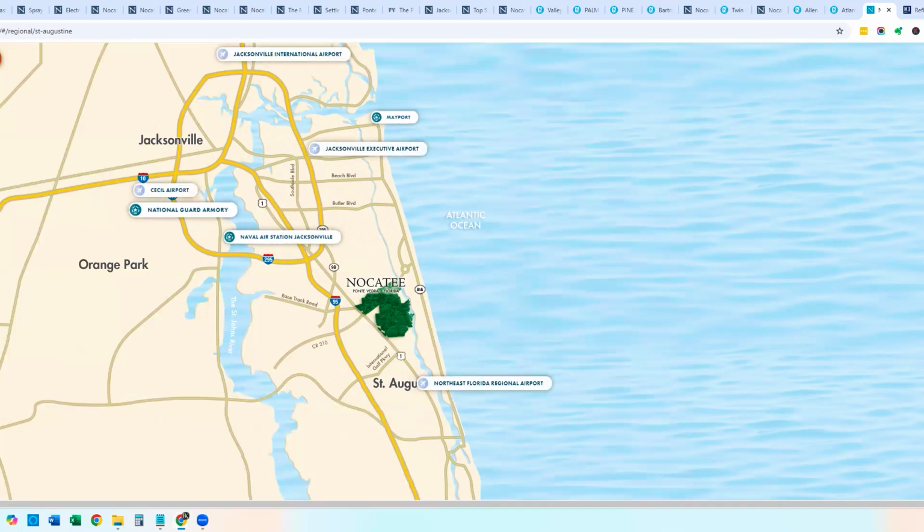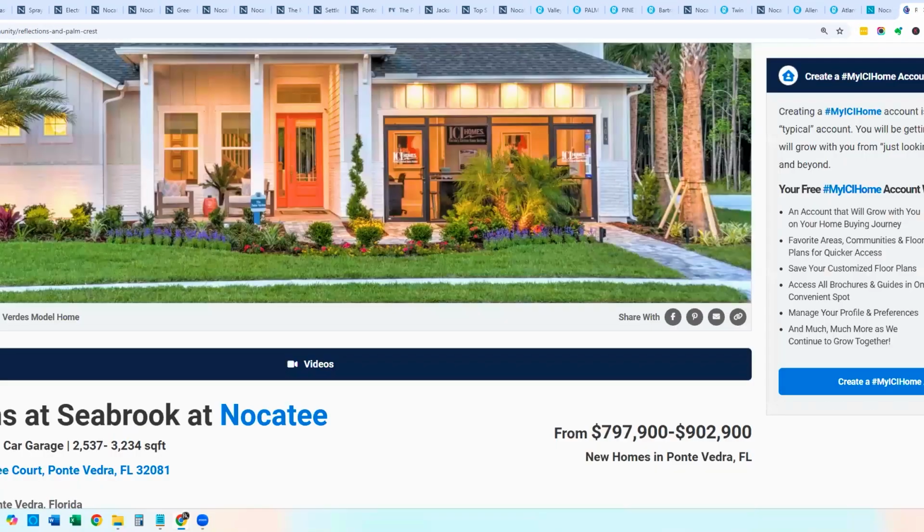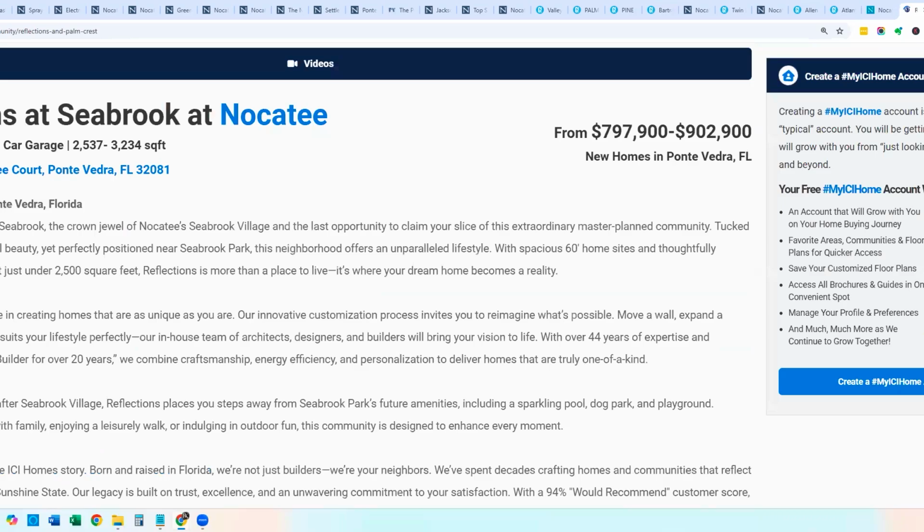We do have a couple of airports as well. So we have a private airport, we call it Jacksonville Executive Airport, just to the north of Nocatee. We have St. Augustine Airport to the south, and we have Jacksonville International Airport to the north, which is about an hour and 15 or so from Nocatee. So plenty of stuff around there to be able to look at and check out. So that's going to really dive into the Nocatee portion of this video.